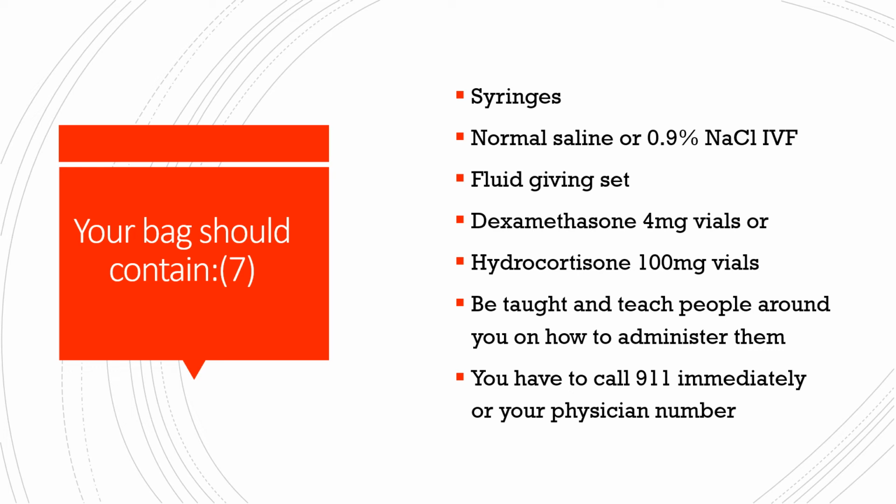Let me explain. Somebody is saying, what? Yes. You are 70-something years old and you have grandkids living with you who are 15, 16 or 20. Teach them, because you can go into crisis at any time.